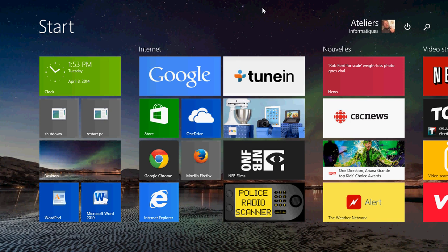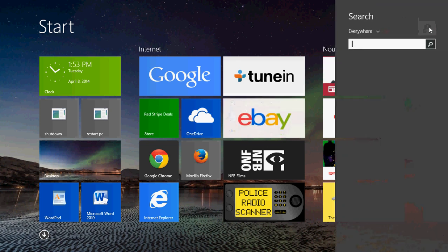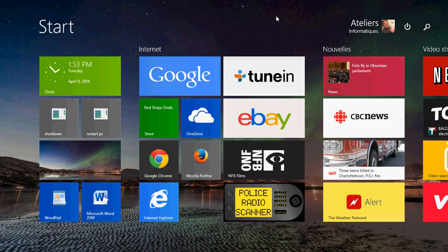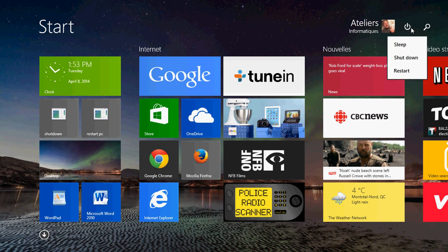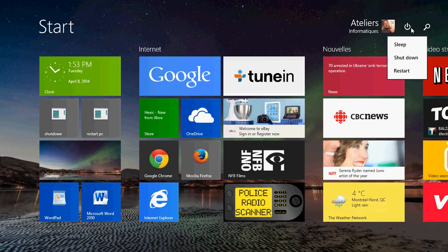The first thing you'll notice once you've done the update is that on the start screen, we now have the search directly on the start screen. So this is going to save a lot of time, especially if you have a touch device. Now you've got it there. You don't have to take out the charms bar. That was kind of annoying. Now you've got it right there. I think they understood we wanted it there. The other great thing, and now they finally understood, is that the famous shutdown button is on the start screen. I don't even understand why that was not there even in the first version of Windows 8.1.